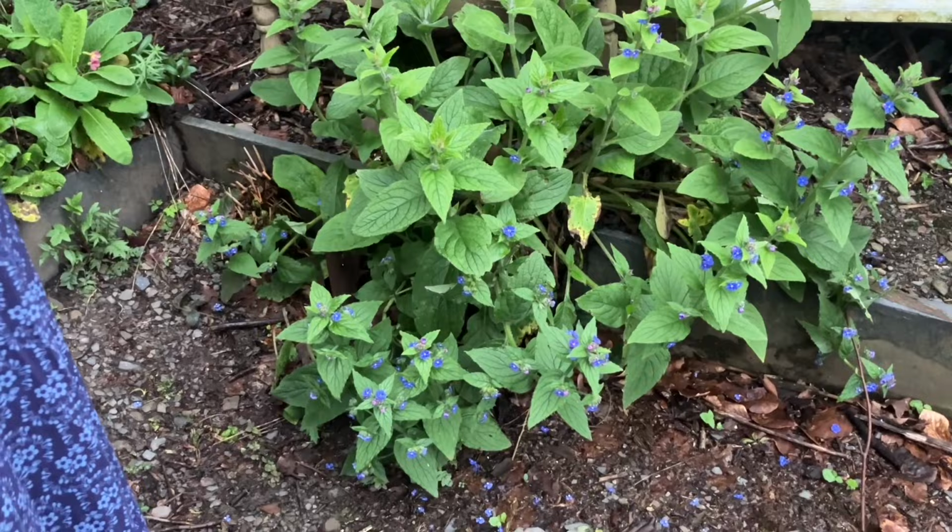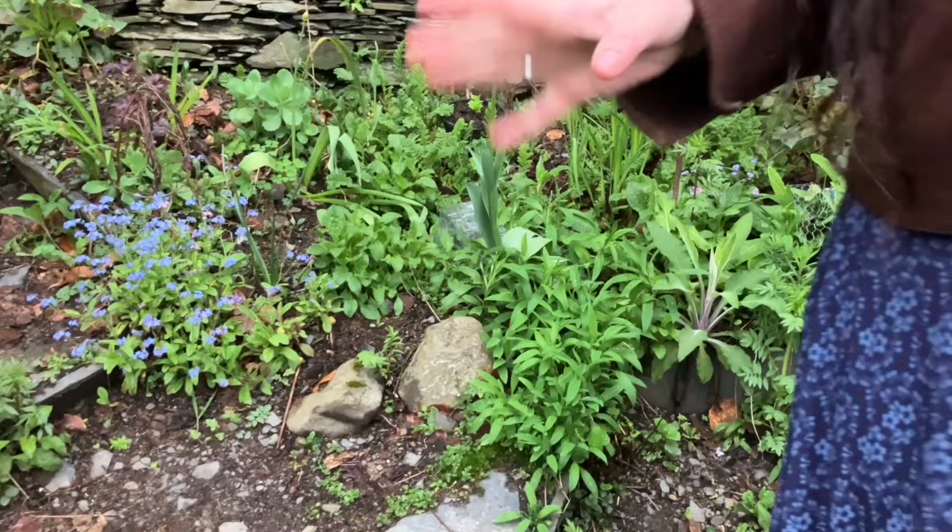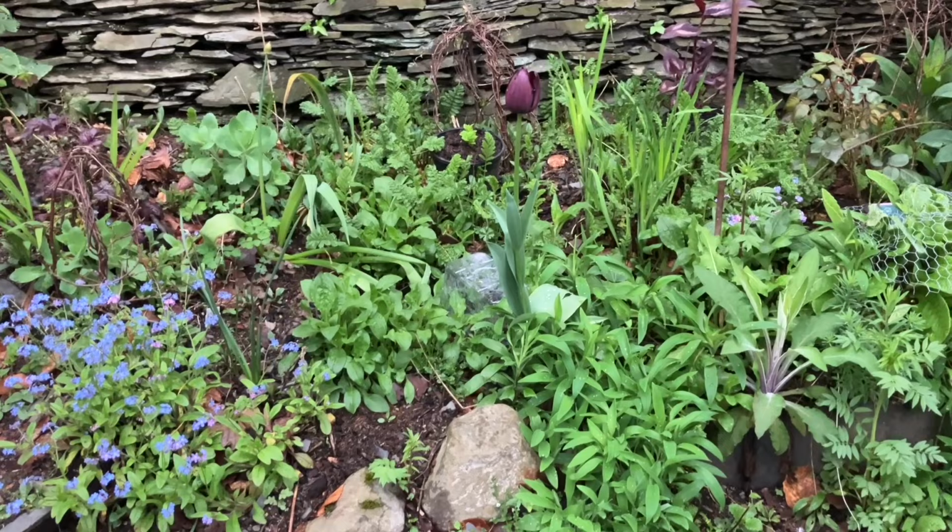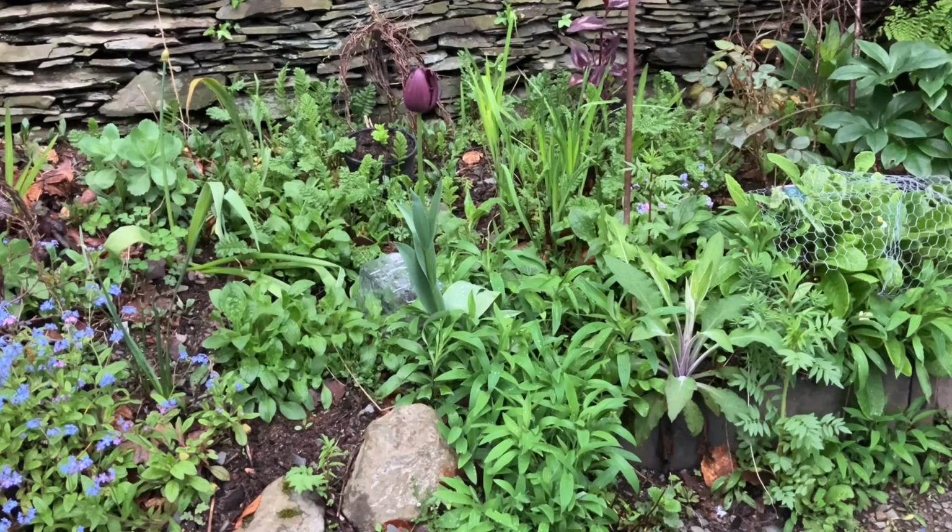Other things in the garden are the typical sort of things that most people are growing at this time of year. We've got some hellebore. We haven't got many. We've got quite a few hellebore in the garden, but we've got a bit of an issue with a gang of pheasants that come and destroy pretty much all the plants in the garden. So only a couple of them have managed to flower this year.